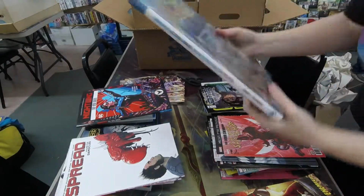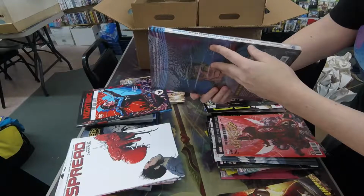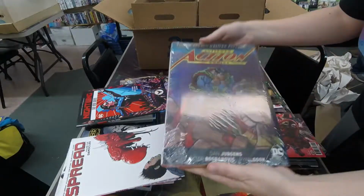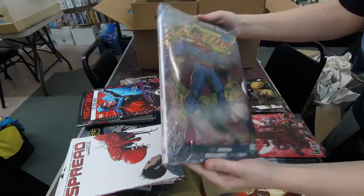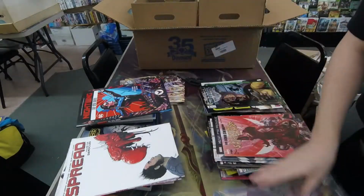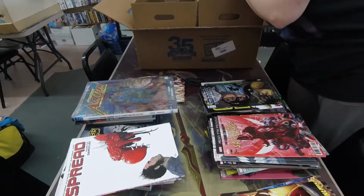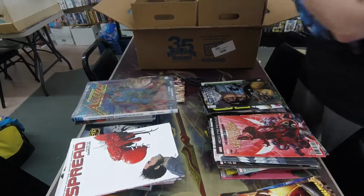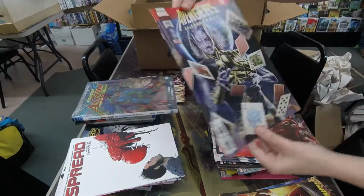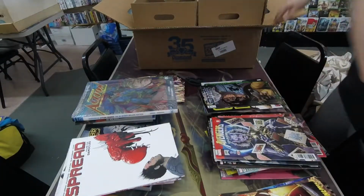Right, we've got Action Comics, the Oz Effect. This is the deluxe edition. It's got this super cool lenticular cover. Video doesn't do it justice, folks. You're going to have to come in and check that one out. That is cool. All right, I'm sure there's nothing else in here. Oh, look, they hid some stuff in the bottom. Avengers number 689. That is part 15. That I'm pretty sure is also a reorder.